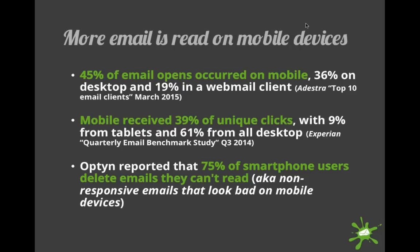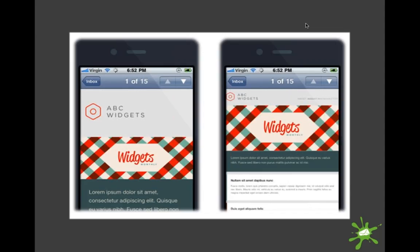So it's very important. Right here, I'm giving you a quick example of the difference between a responsive and non-responsive email. On the left, we have a responsive template. On the right, we have a non-responsive. You can easily absorb the information and read the information and scan it in the one on the left. In the one on the right, you would have to be doing a lot of pinch and zoom to be able to consume that information, which isn't great. I'm sure it would frustrate the user and is probably part of the 75% statistic that we just talked about, them deleting it if it doesn't look good.